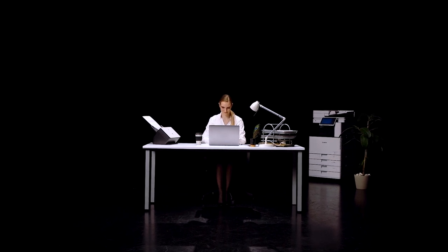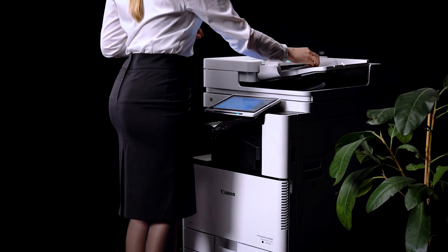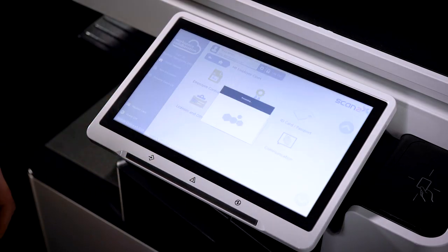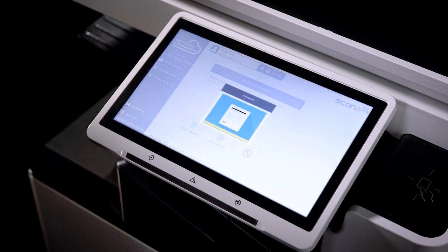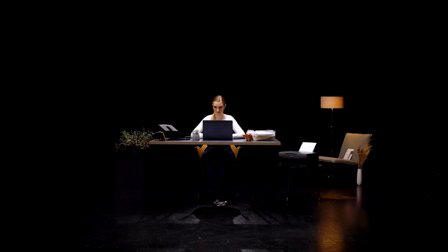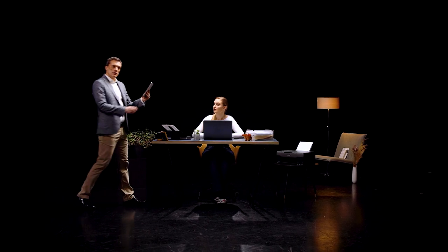When she's in the office, she has all the information available at her fingertips. Today, she's working remotely, and she can still access all the records on any device at her disposal.